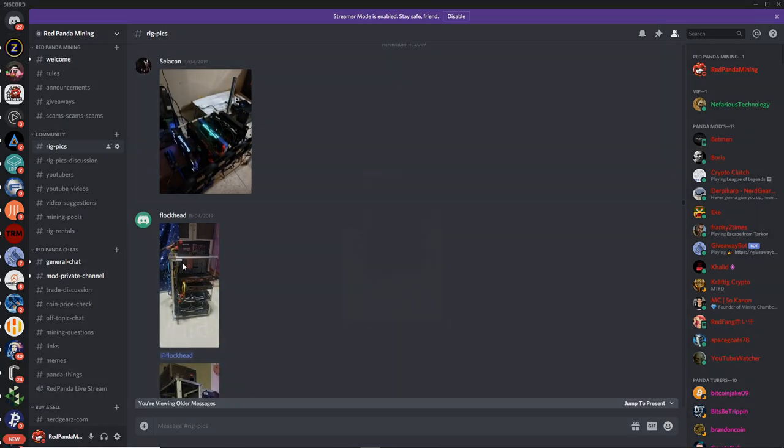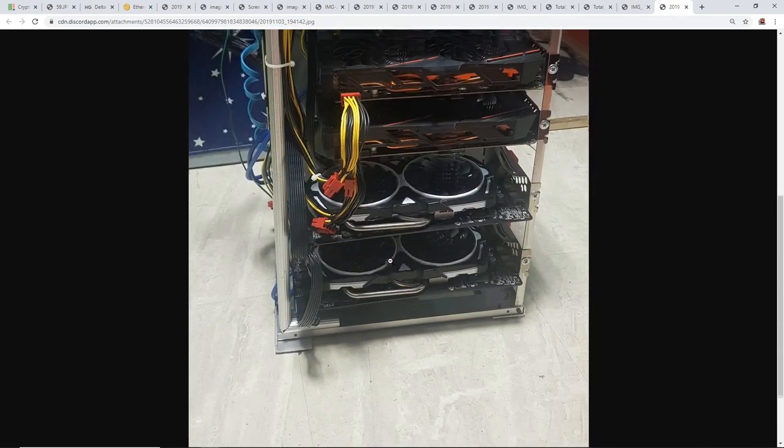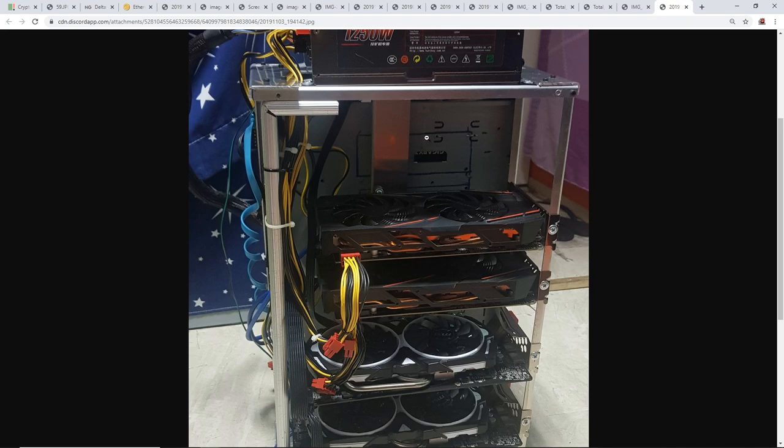All right, next up we got Flockhead. Flockhead. Ooh, what's this, man? Ooh, we got a vertical. A vertical custom-made aluminum frame here, by the looks of it.